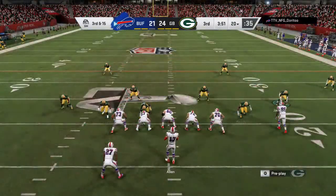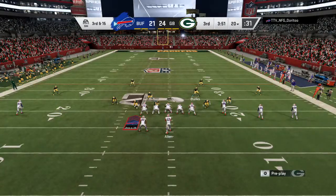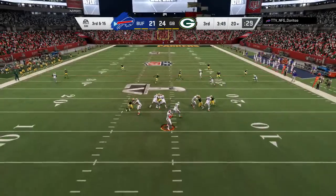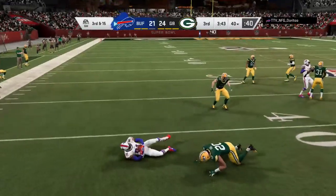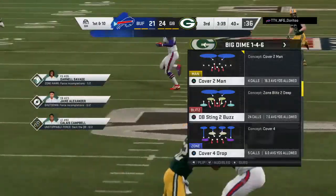And let's see, the Packers defensively, six DBs, so a dime look on third. Could play coverage or bring pressure. From the gun, it's Allen. Oh, he's got a man wide open, complete. His second catch of the Super Bowl, and it's good enough for a first down.